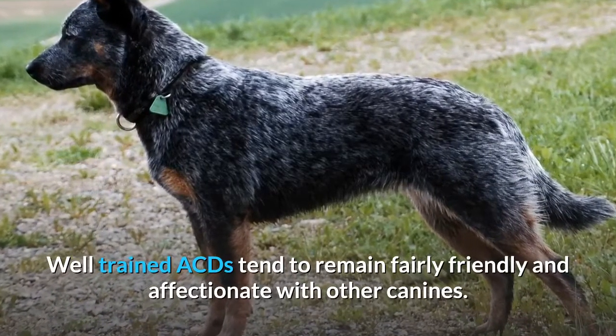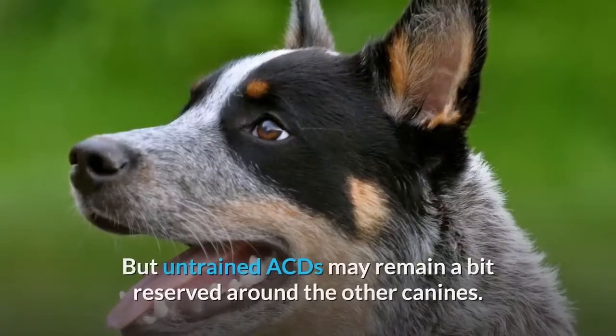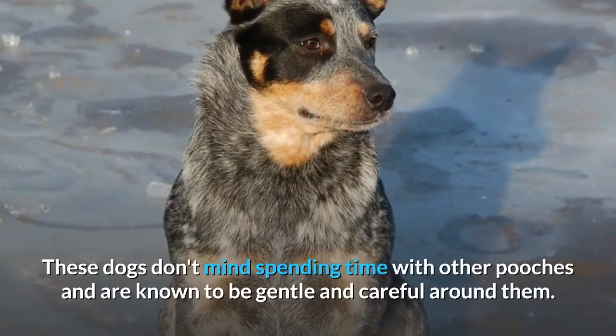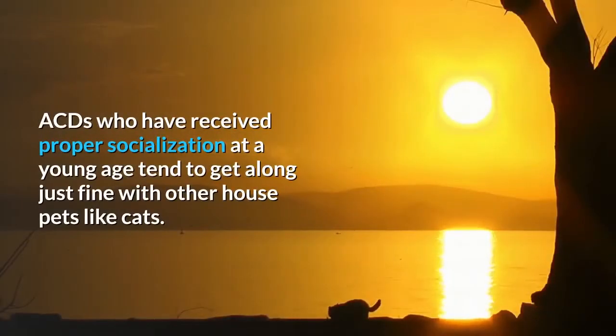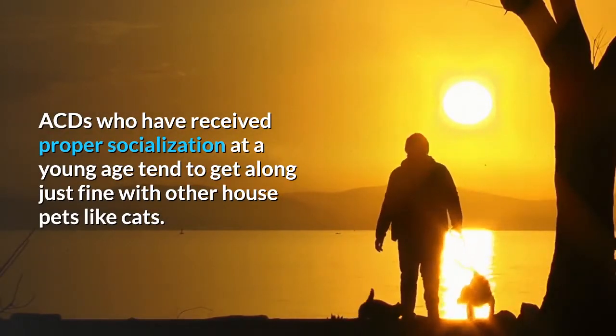Well-trained ACDs tend to remain fairly friendly and affectionate with other canines. But untrained ACDs may remain a bit reserved around the other canines. These dogs don't mind spending time with other poochers and are known to be gentle and careful around them. ACDs who have received proper socialization at a young age tend to get along just fine with other house pets like cats.